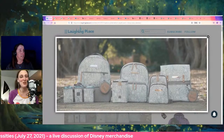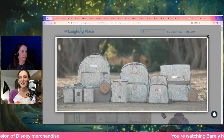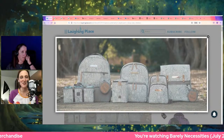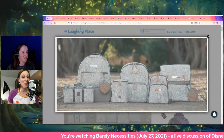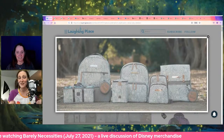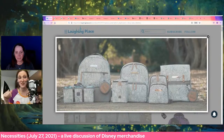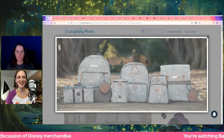But today, Petunia Pickle Bottom launched a new playful Pooh by Disney Baby collection, and as you can see there, they have six items, and hopefully next week or maybe in 2 weeks we'll have a bag to be able to show you on Barely Necessities. So. Awesome.